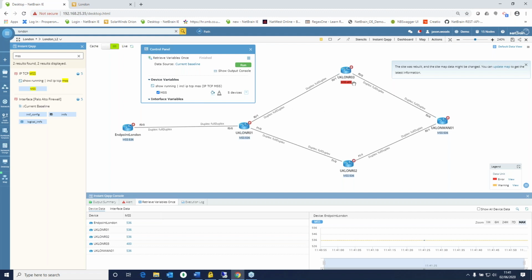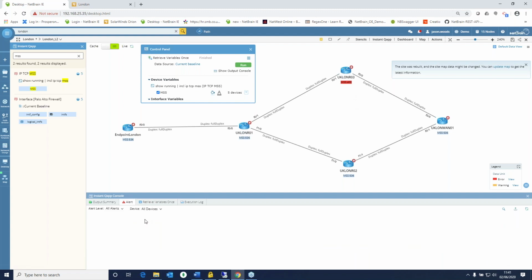So as you can see, we can see clearly now that you can see this visually on your dynamic map, and we can also see the alerts down here. We can see that we have an alert on that device showing here. So as you say, if you just want to do a quick dirty search for a particular variable, we can easily just run an instant query app here.